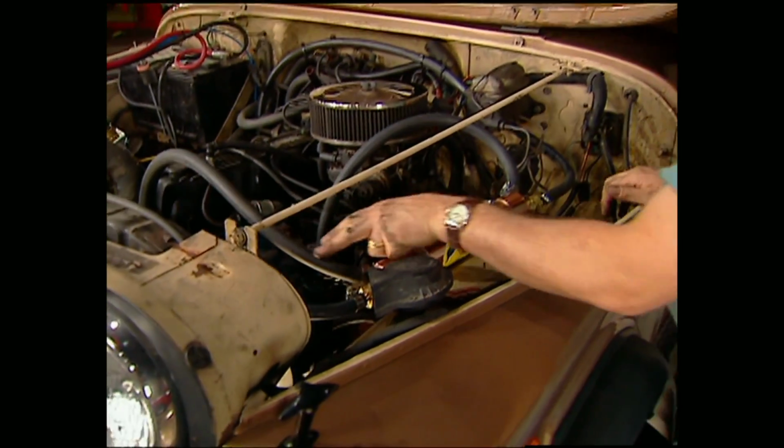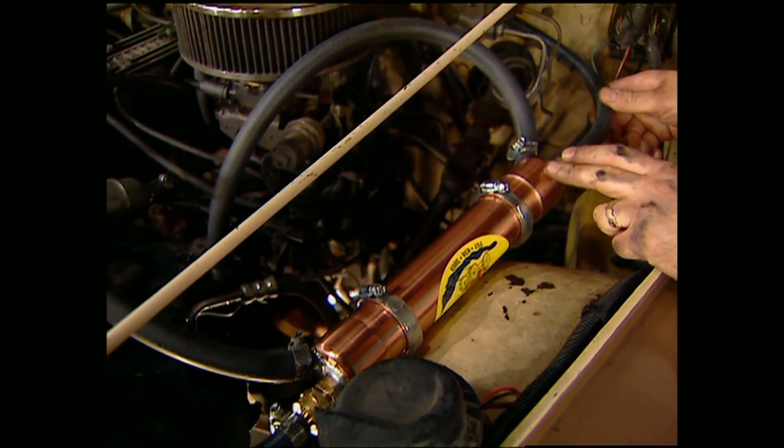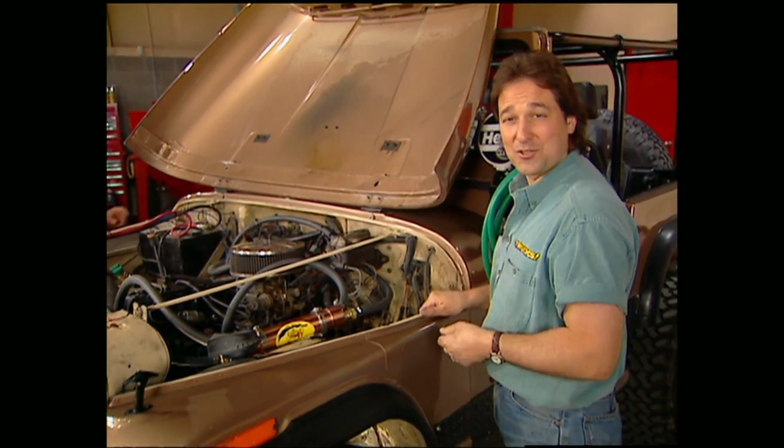Now the way this thing works is hot water runs from your motor through the heat exchanger. Then the fresh water from your other source runs through different chambers of the unit where it's heated. Now as you might have guessed, you control the temperature of your shower with your heater controls inside the cab.